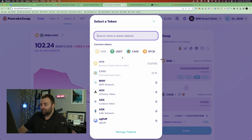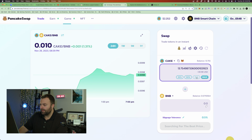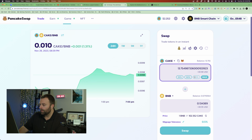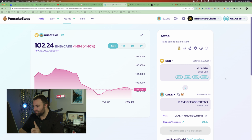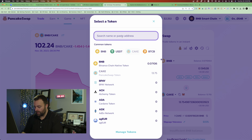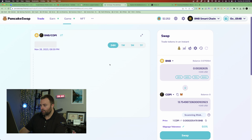You can also use a different asset. So we also have Cake. So if you have some Pancake, you can swap that. So maybe we'll use that because I have a little bit more. I don't even want to hold PancakeSwap. But if you want, similar to what we're going to do with Cake, you can click on BNB and swap for COPI. So we're going to go here and type COPI. You're going to see added by user. Here's Cornucopia. So click on COPI.